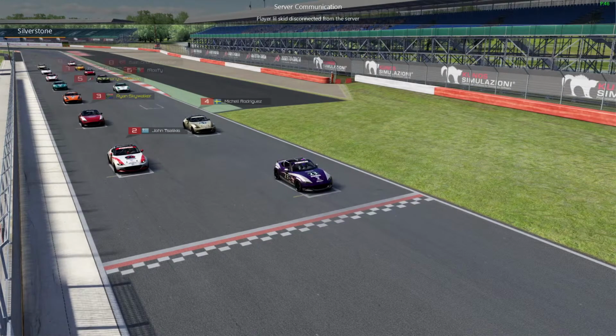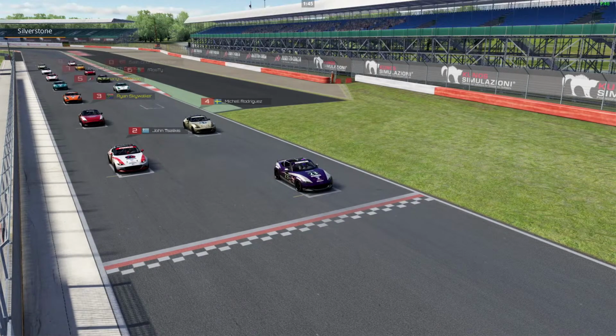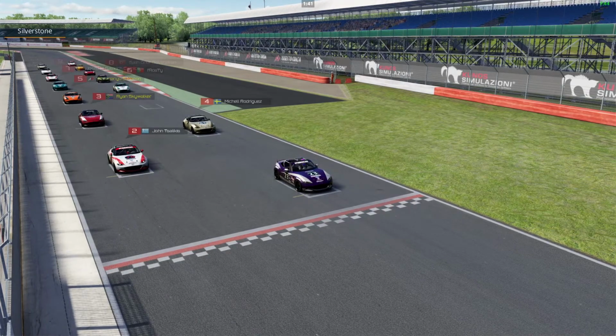So here we are. We've got a couple minutes of waiting just before the race actually starts, just to make sure that all drivers are prepared and ready in the grid slots. So it will be an excruciating wait for you viewers, but just making sure that every driver can get to the race.